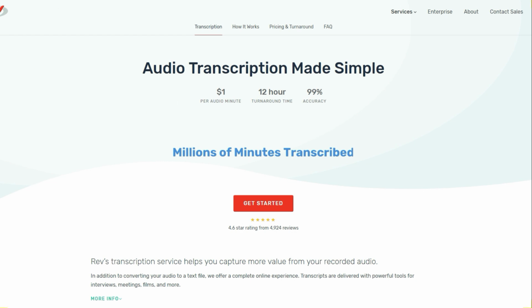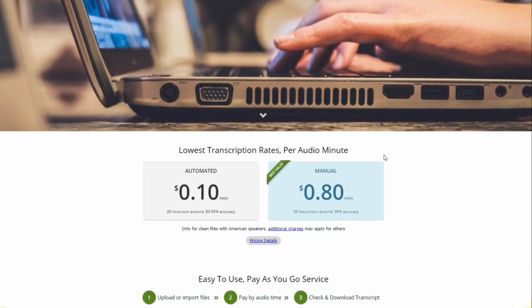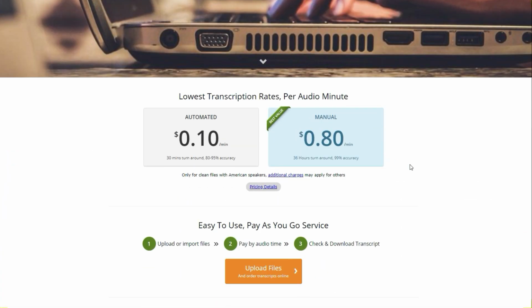Now, this is just one of them. The next one that I have for you is called Temi.com, and it's pretty similar to the first one. You upload the file and it'll cost you about 10 cents per minute, and then from there you can also pay for manual transcription, and you can see 80 cents per minute. It's a little bit cheaper than the previous one, but it takes longer, and it still has a 99% accuracy.